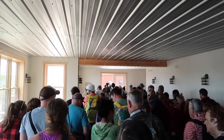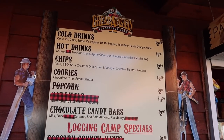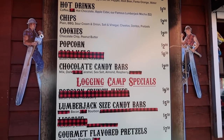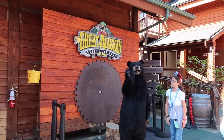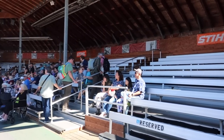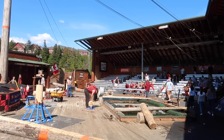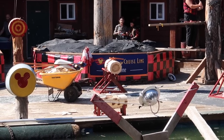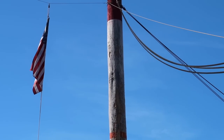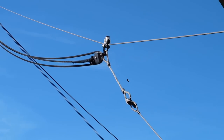Looks like it is time to head on into the arena. Here is a list of different cold drinks, hot drinks, and other snacks that you can purchase prior to entering the arena, in case you guys are curious. Well, I always said I wanted to see a bear on this trip. They have a decent sized arena here. Not bad at all. You can hold quite a few people. That's so nice. They have welcome signs with Disney Cruise Line on it. That right there is a bald eagle. You can see the white of its head and the white of its tail feathers.